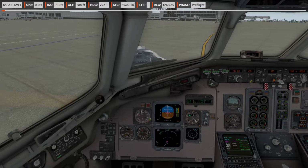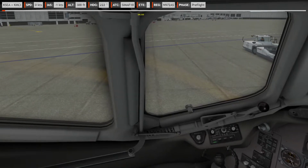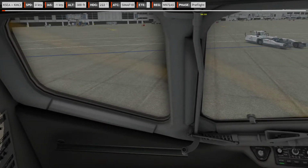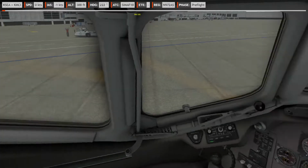All right, and as we watch him, I kind of always like this. He'll stop somewhere over there, and then get out to show us the pin. And we're good to go.